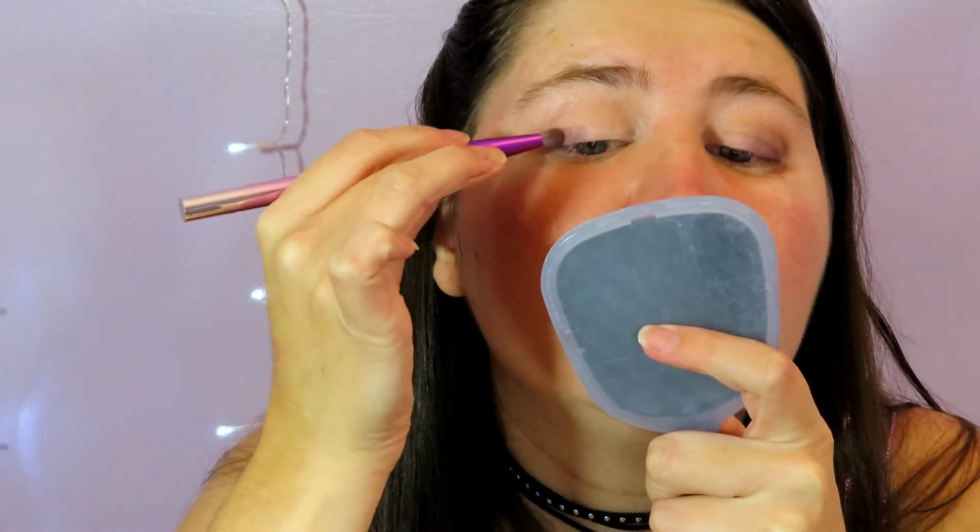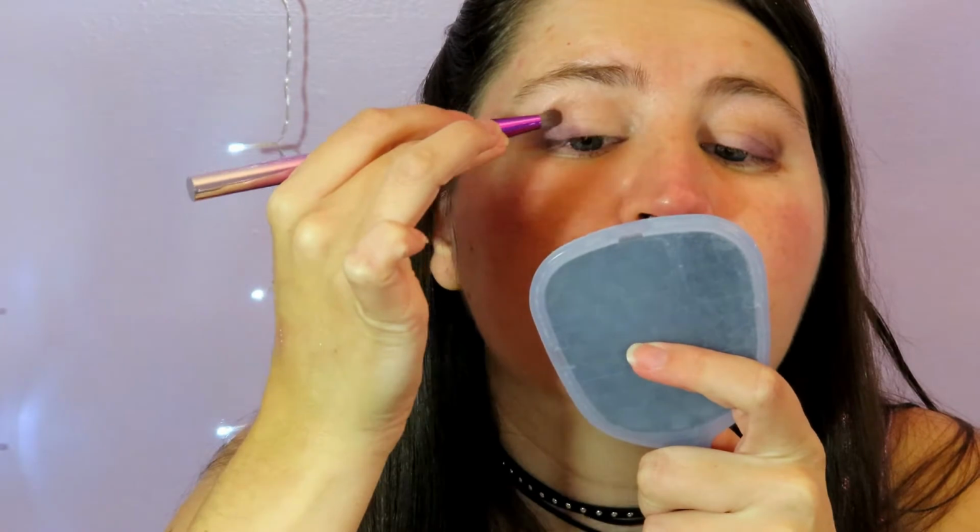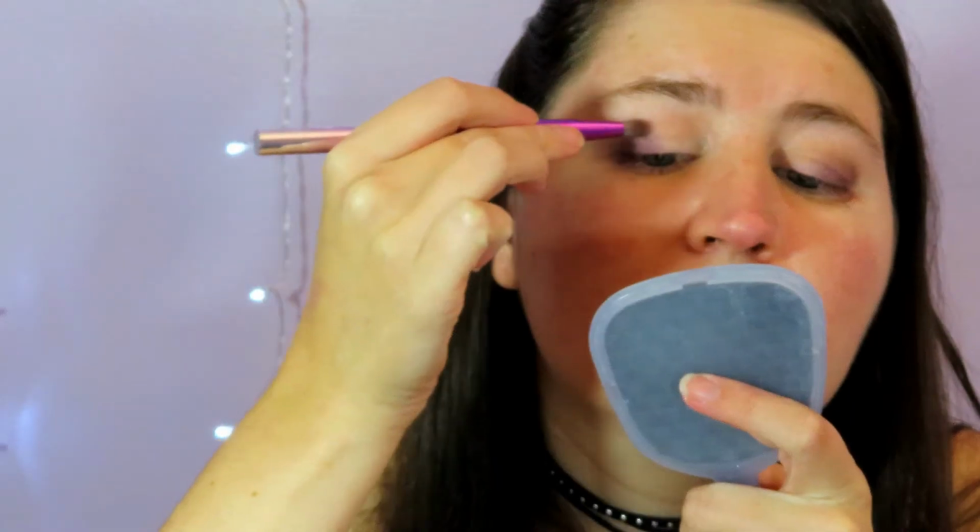I had such high hopes for it on the brush. Okay, alright, actually, whoa, ignore the fallout. It looks like I got punched in the eye. I don't know. It's like going on alright, kinda, and then it blends out sheer and patchy. I mean, it blends easily, I'll say that. It just doesn't blend into my desired results, is all.